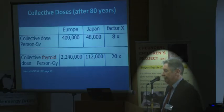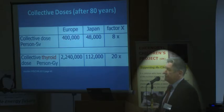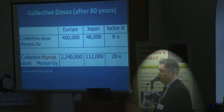In Europe, the collective dose, on scale, is 40,000 person-sieverts. And in Japan, again on scale, 48,000. So again, roughly a factor of 10 greater at Chernobyl. And if you look at thyroid, it's 20 times greater.